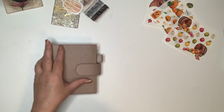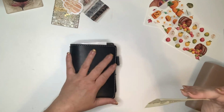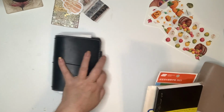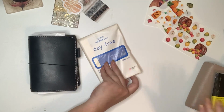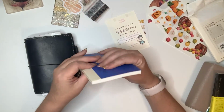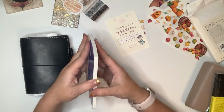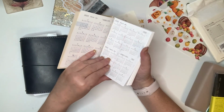So yes, that's what I'm going to have in here. So I did, how I'm planning on setting this up. I did buy new, for 23, a Day Free. Well, let's just open it up. So the 2023 Hobonichi Day Free, which, wow, it feels so thin. This is the book I already have, just from 20, this just has 23.